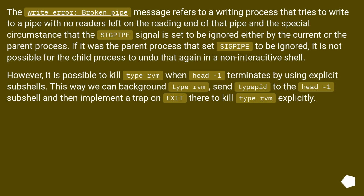However, it is possible to kill `type rvm` when `head -1` terminates by using explicit subshells. This way we can background `type rvm`, send it to the `head -1` subshell and then implement a trap on exit there to kill `type rvm` explicitly.